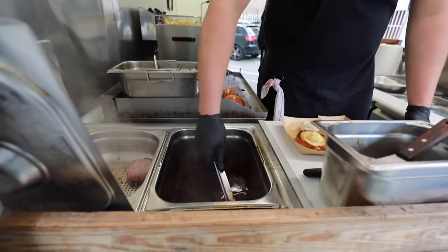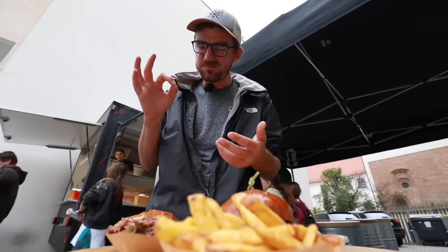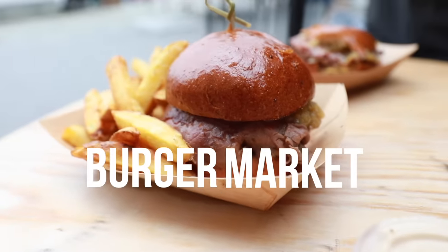These guys have been making burgers for some time, so they know how to make it. It's awesome. The only problem is that the market here is called Cabbage. Therefore, I'm renaming it to the Burger Market.